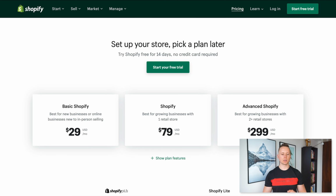There are tons of different apps, and I'm going to talk about that as well. All the most essential apps that you do need to actually get started and grow a successful e-commerce business. Now, after Shopify, the next thing will be your domain.